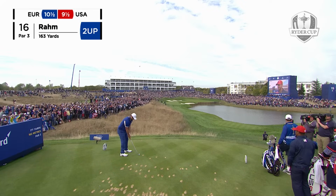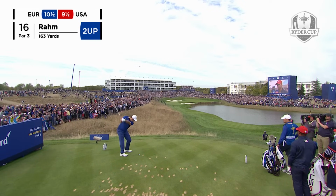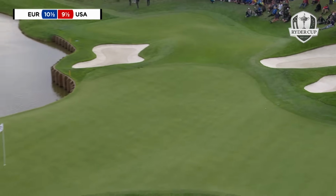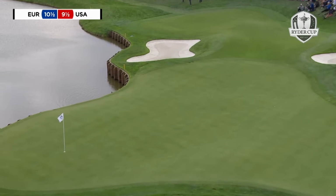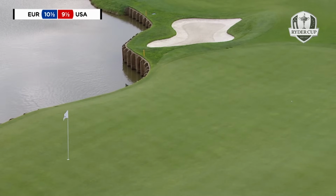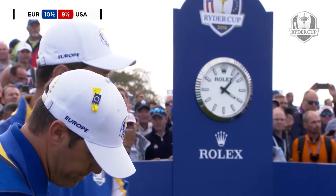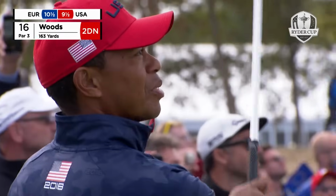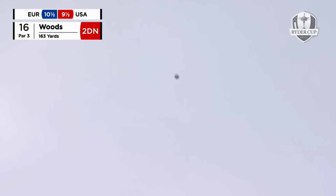16. Frightening pin position. It's the last day pin position for the French Open. 163, wind off the left and into them. Ooh, it's a big bailout. The further it gets down that slope, the easier it will be. It's a long way from the hole. Tiger has to go out at 163. Can't afford to go Dormy down with a half.